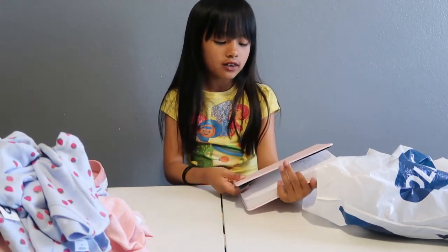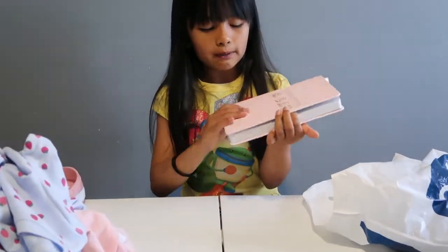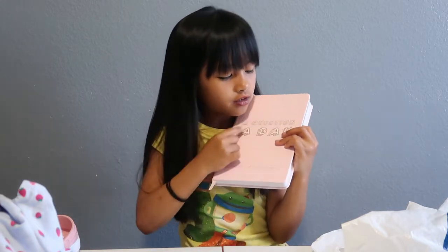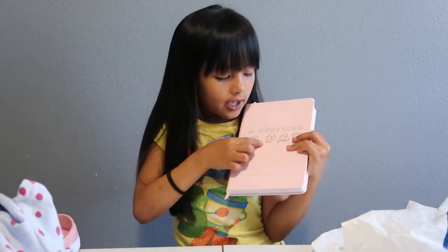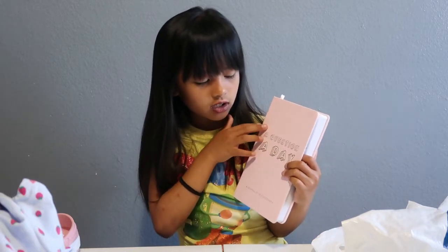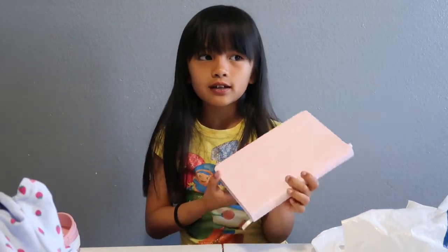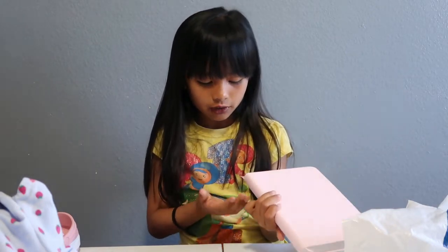Oh, and the thing I like about the cover is it's a baby pink, and it has gold on it and has white. They used the gold for the writing and the outlining, and they did little other letters that come with it. It's really nice. And I like that they use the leather material, because if something like liquid spills on it, you could just wipe it down with a wipe. So yeah.